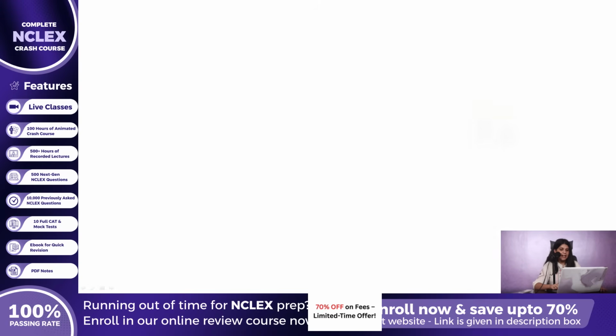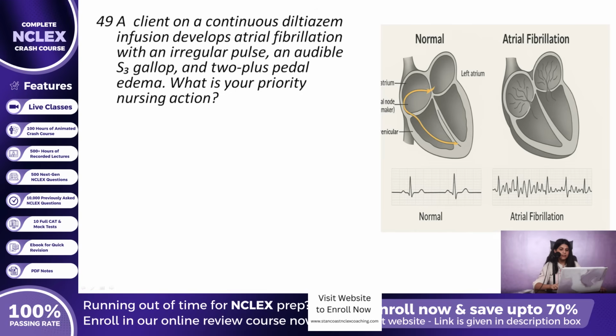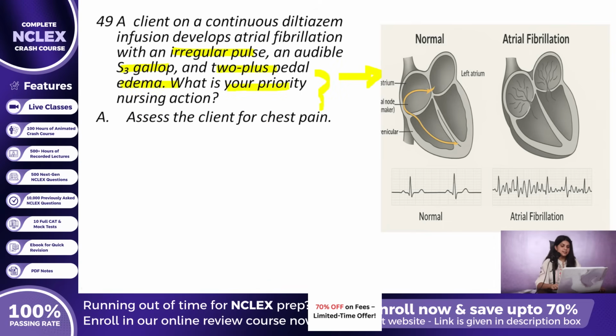Question 49. Addressing cardiovascular emergencies. A client on a continuous diltiazem infusion develops atrial fibrillation with an irregular pulse, an audible S3 gallop, and 2+ pedal edema. What is your priority nursing action? Here are your options. A. Assess the client for chest pain. B. Perform a 12-lead electrocardiogram.